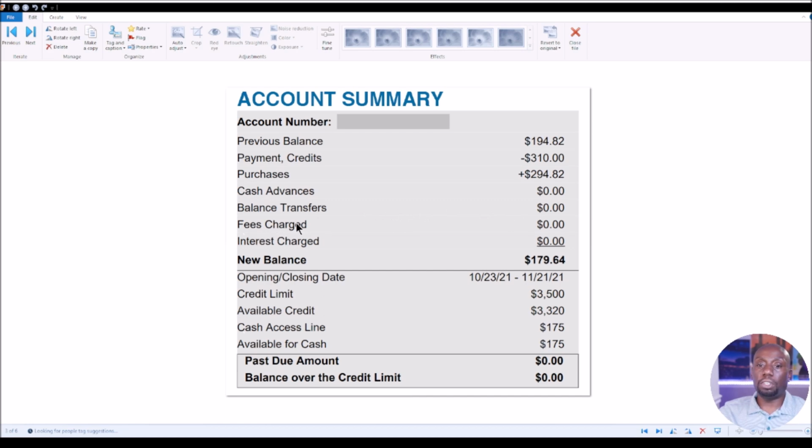No fees charged because we made on-time payments. If you have a late payment, you will see some fees being charged. And the interest charge, no interest charge because the balance was paid off before the billing cycle.